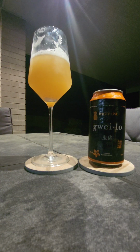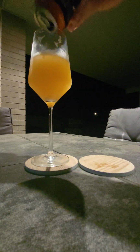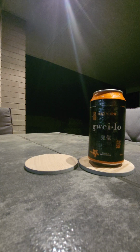Very sessionable. The only thing I'd personally tone down for this, for me, is that little bit of a malt backbone, like that IPA bitterness. If that was toned down, then it wouldn't be an IPA. I get that. But that would be just right up my alley. That's everything in a beer and a bit higher alcohol content. You get a bit of a kick, but mate, this is lovely.